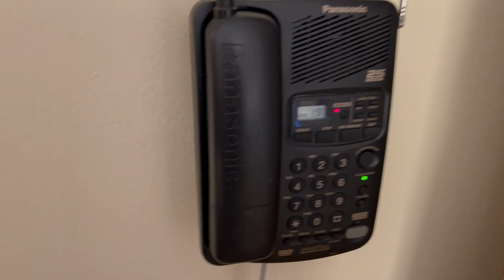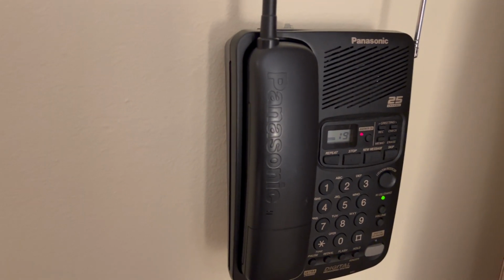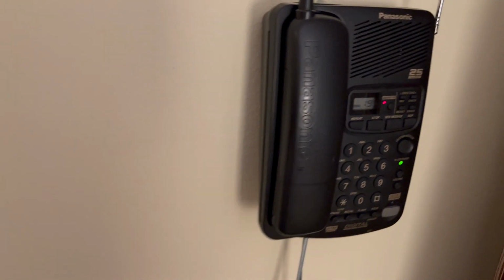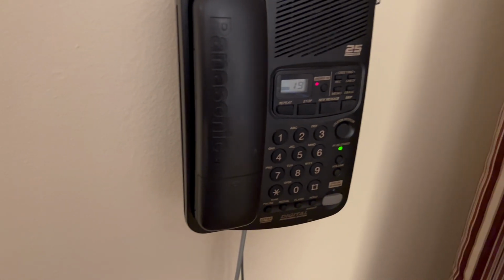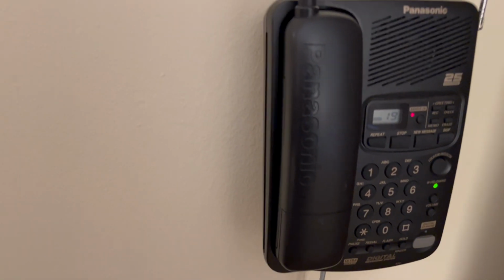On the wall, we have a 1997 Panasonic KX-TCM422, which is a 46 to 49 MHz cordless phone. It's an analog phone with a telescopic antenna. This, but in white, was what we had up until 2005, from about 97 to 05. So this was the first phone we had when I was born. We got the 5432, the KX-TG5432 in 05 or 06, and we had that up until 2016, when that was replaced with the 2014 KX-TGE263 that we have now.